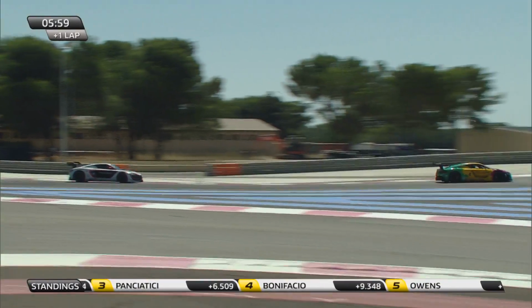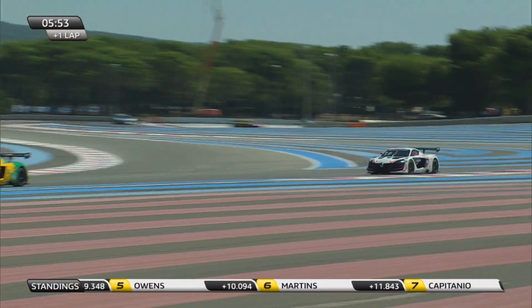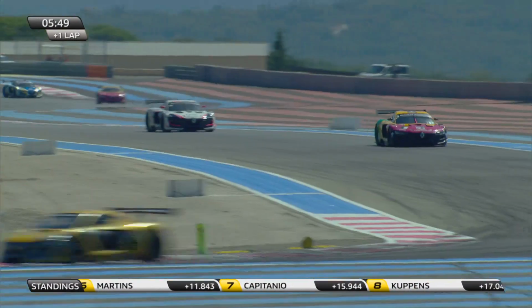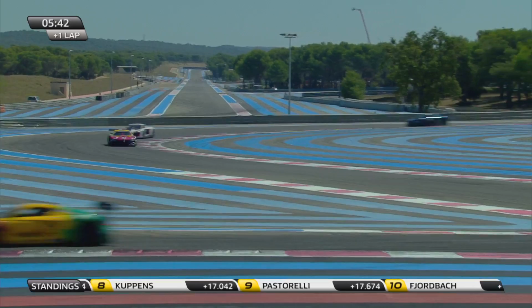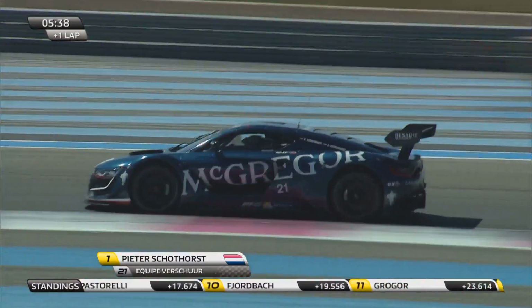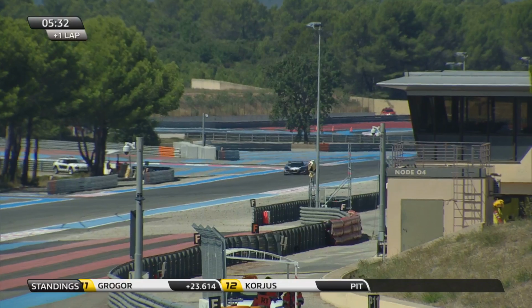So it's pretty close, isn't it, between Bonifacio and Raoul Owens? 2:04.7 from both cars. The man coming, actually, is Lonnie Martins. He is 1.8 seconds adrift of these two, but much, much quicker than those guys. No, beg pardon, I'm misreading the screen. He was a little bit slower that time, so the gap's actually opened up a touch for Lonnie Martins, and he's in no danger of Dario Capitanio coming any closer.